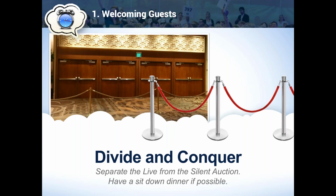I think the smallest event I did last year was 60 people, and the largest one I did was 2,500 people. So that's quite a range. But when we say smaller, that doesn't mean smaller in terms of dollar amounts. It means smaller in terms of number of attendees. So if you're having the event in the school, let's say in the cafeteria, you want to separate out the area where people are going to be seated for dinner and where the silent auction area is located. And we don't want those people to come in and sit down.